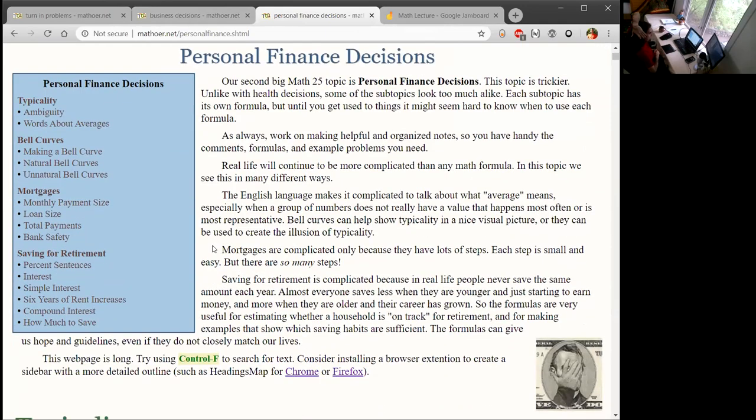So personal finance decisions was our second topic, and it was a little bit harder than the health decisions, which is why we're doing them in this order. The health decisions had lots of formulas, but they were all very different, whether it was for exercising or how many calories are in food or how to scale up recipes. There was never any confusion about which formula should I use, because the situations were all so clearly different. The formulas were also very different.